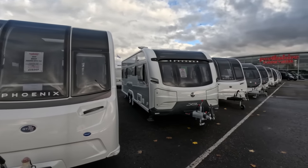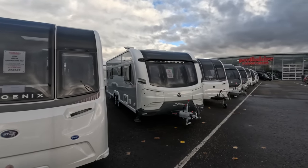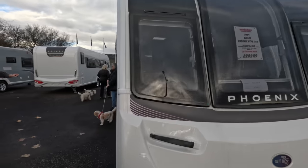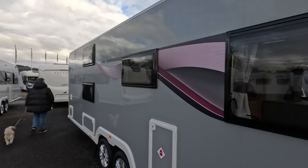That Coachman there, S875, 46,845. Look at all the windows. Yeah, I know, spunk beds, isn't it?